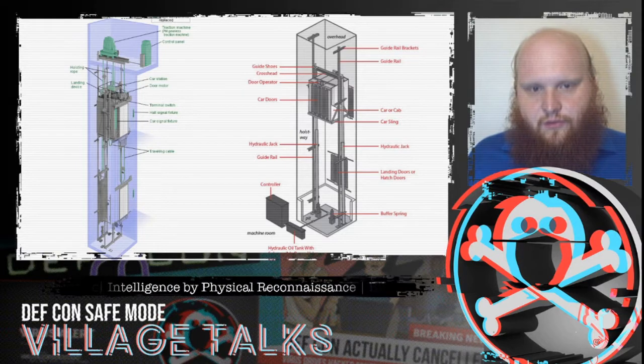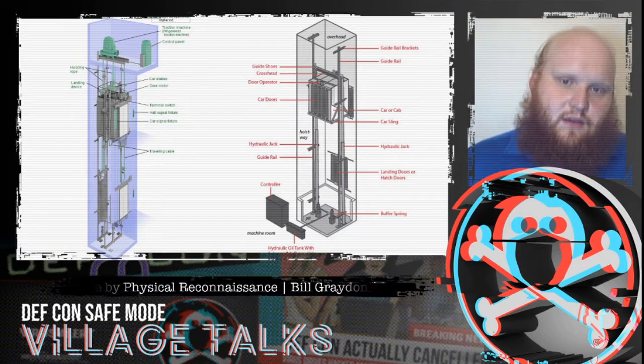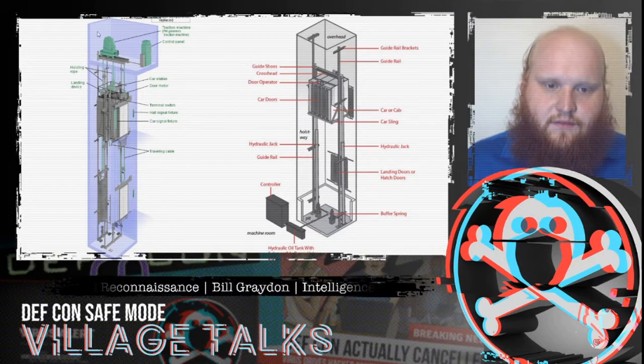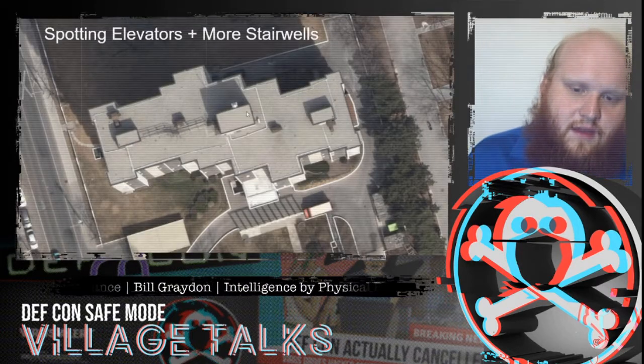So if the windows go all the way up to the top level, all the way up to the roof, we can see that if the elevator is going to serve that top level, it's going to need an elevator penthouse extending out onto the roof. And that's what we see here.